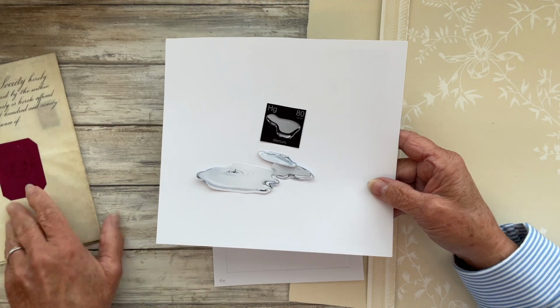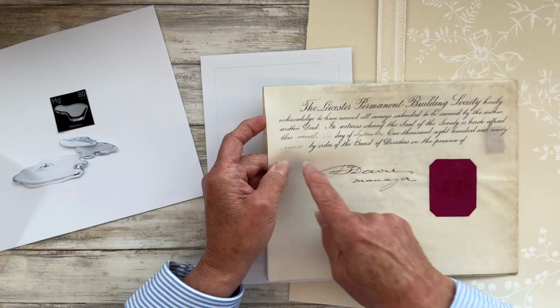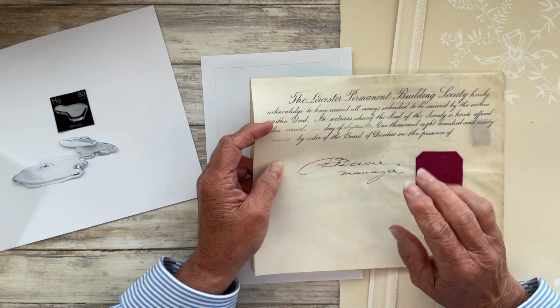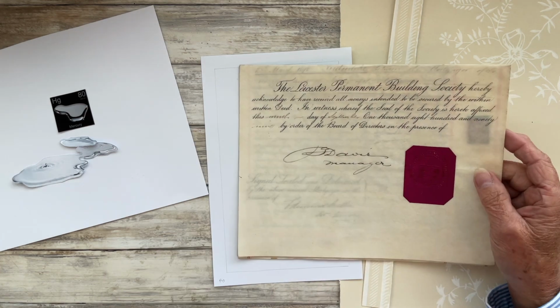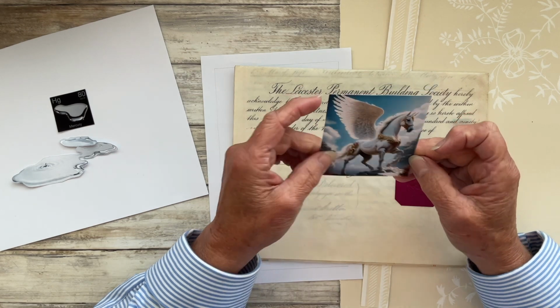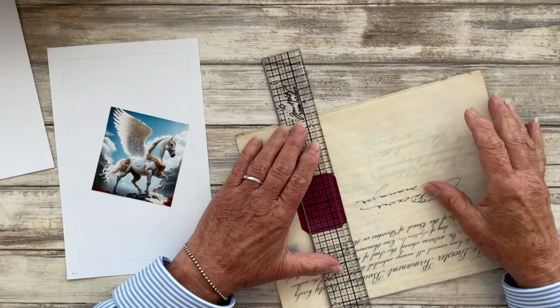I'm going to go straight in with my signature. So the first thing I'm going to do is cut this out. As I said, I've got no idea at all for this one as yet. I think I will go in and fussy cut Pegasus out. So I'm going to cut this, fussy cut that, and then I'll be back.